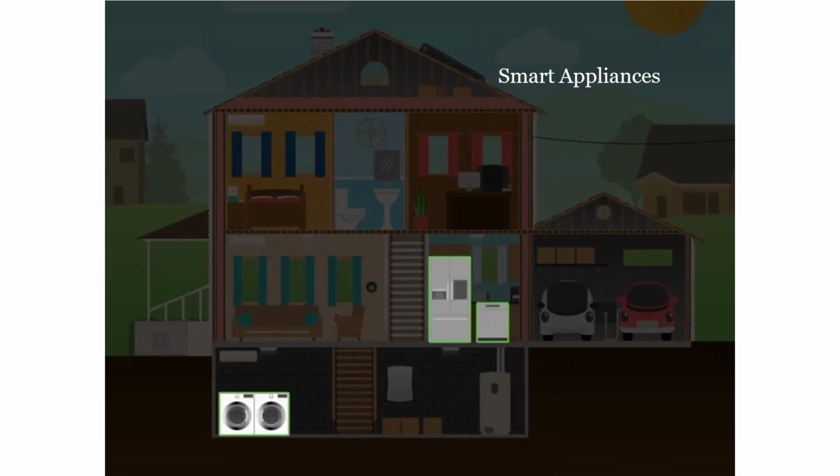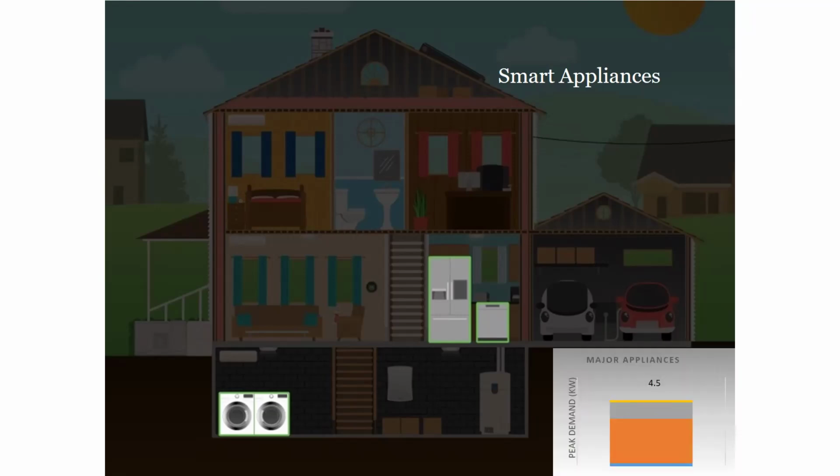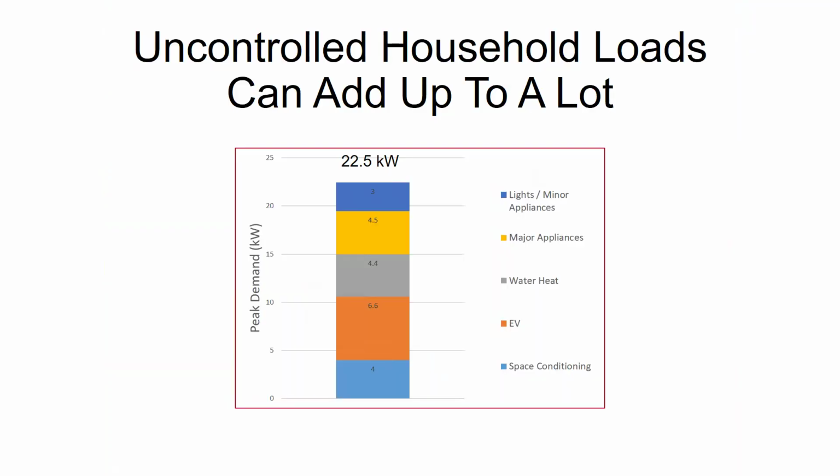We'll have smart appliances, refrigerators, dishwashers, clothes washers that will respond to the needs of the power system, the level of storage we have in our houses, prices of power, and help us maintain the comfort we want at the lowest possible price. When those appliances are running, they'll be consuming a lot of power. If all of these appliances were running at the same time, it could add up to a lot. In this case, 22 kW, or about 20 times the average use of an energy efficient home across the year.